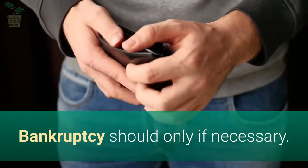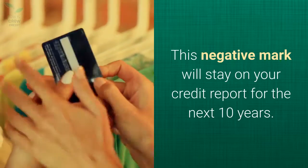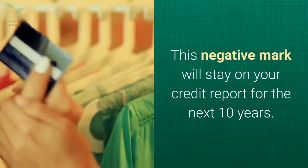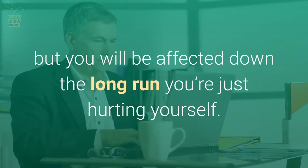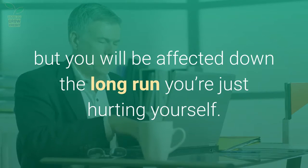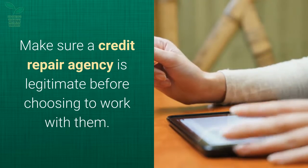Bankruptcy should only be used if necessary. This negative mark will stay on your credit report for the next 10 years. It might seem like a good thing, but you will be affected in the long run. You're just hurting yourself. Make sure a credit repair agency is legitimate before choosing to work with them.